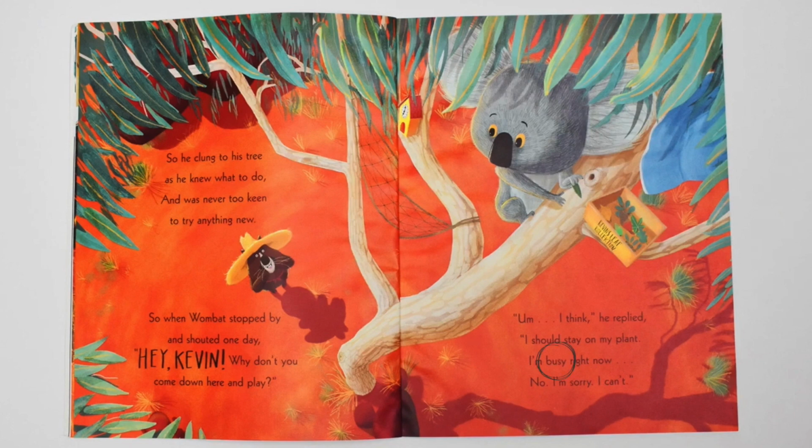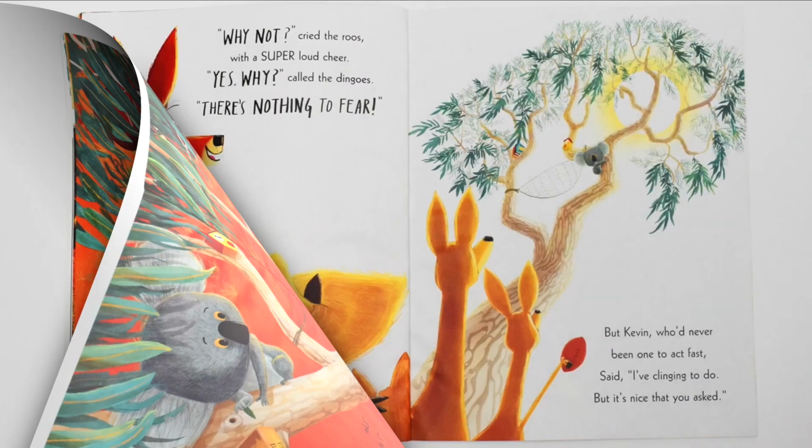Busy is a describing word we can use in order to tell others that we cannot do something right away because we are doing something else at the moment. What do you think Kevin is busy doing? It looks like Kevin is picking leaves off of his tree.